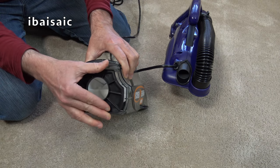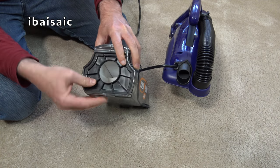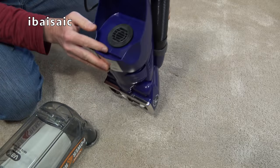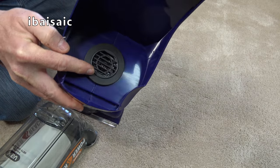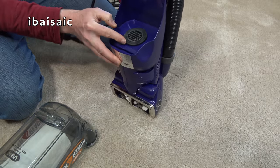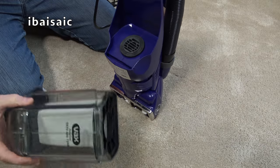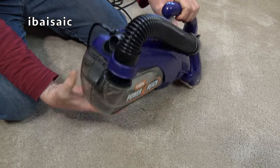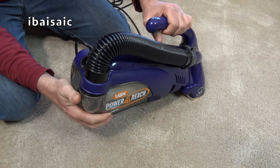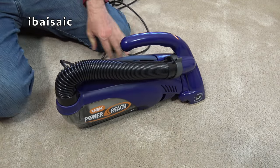Make sure it's in correctly, in the right way. And just behind there, we can see the fan. Just about see the fan. And obviously the motor will be behind the fan. So we'll pop that back until it clicks, nice firm click.